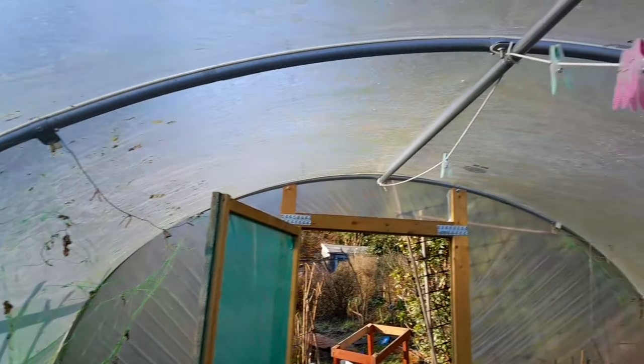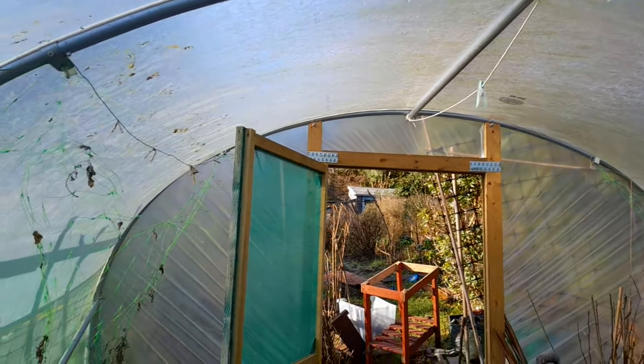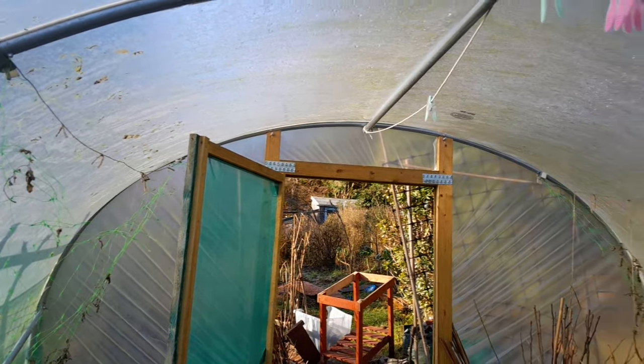trellises up here. I'd like to do something better. It worked for last season, but I'd like to do something better. It's a bit floppy. It's not very good for the weight of the cucumbers, and I'd like to be able to get the cucumbers to grow up around the tunnel. So I need to try and work out how I'm going to do that.